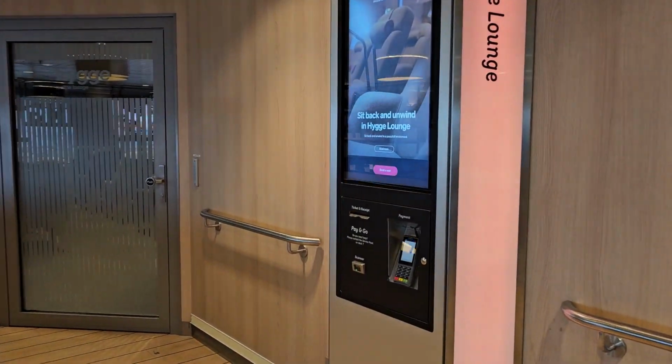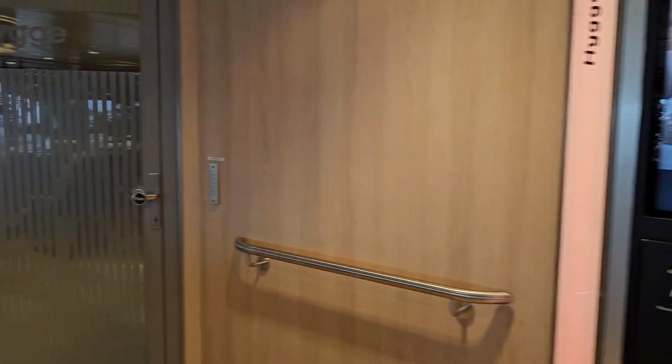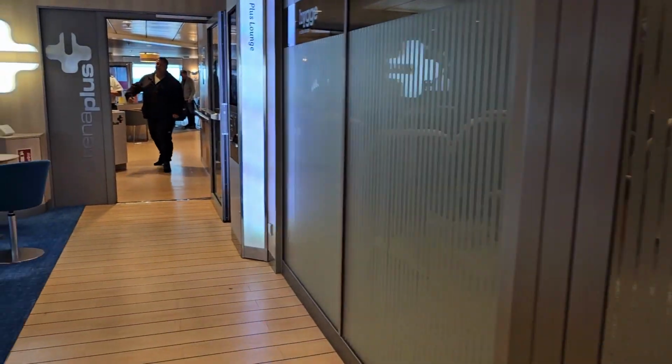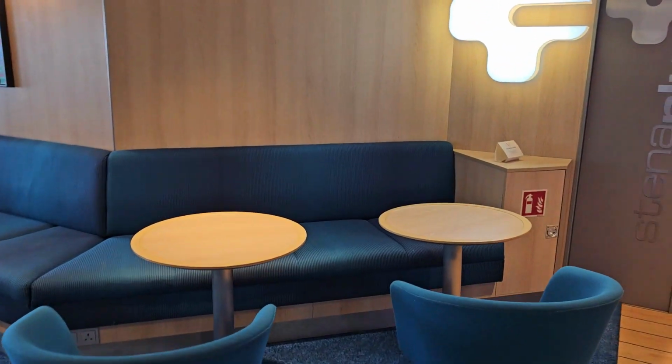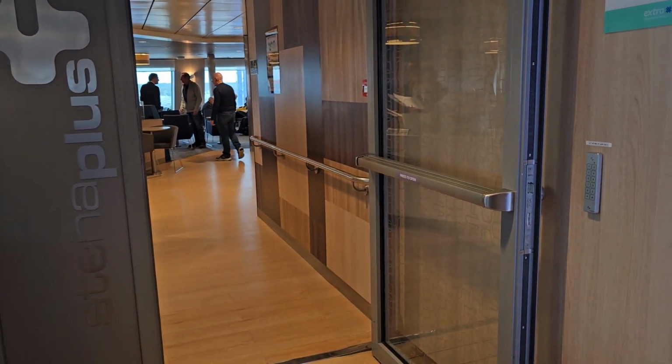Now, they do have private cabins and lounges on this ship. I think Stena Plus memberships, and I think also for truckers, they have their own separate bar area as well.